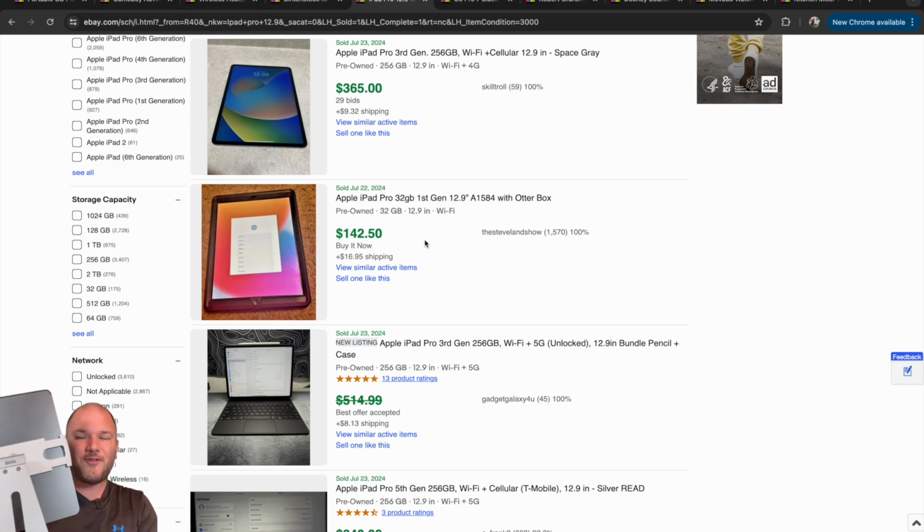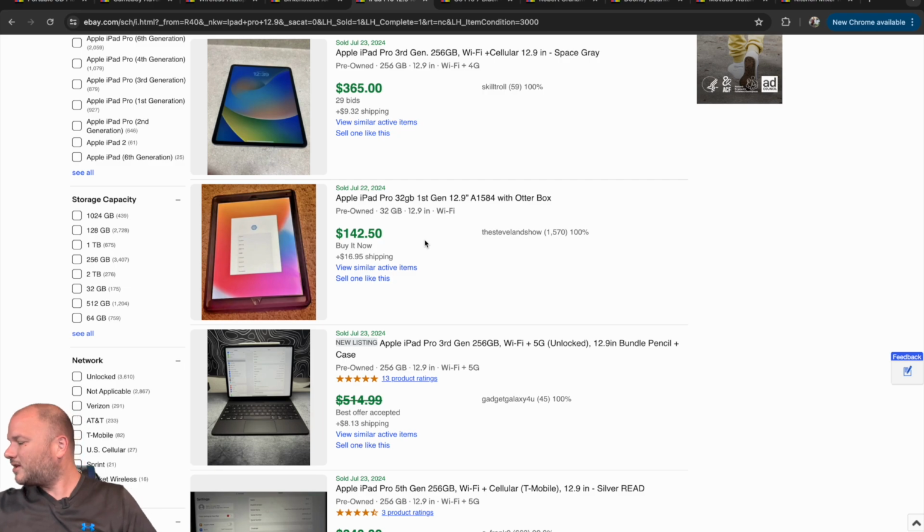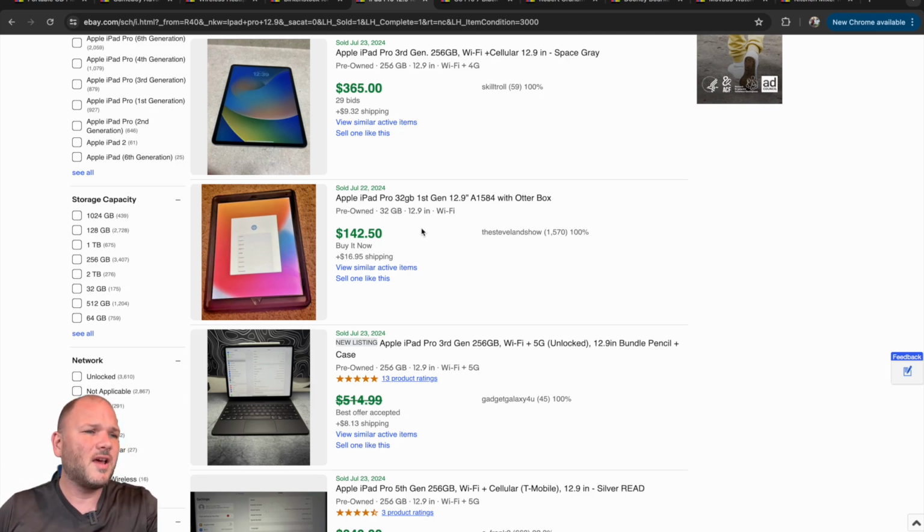I think I've had it 5 years, maybe 6. I think I bought this in like 2018 or 19. It was definitely before COVID, but this thing, I paid $1,000 for it, probably worth $200 or $300 as a 2nd gen. Here's an iPad Pro 3rd gen, 256. I think mine is a 128. I didn't need it for a lot then, but that sold for $370.